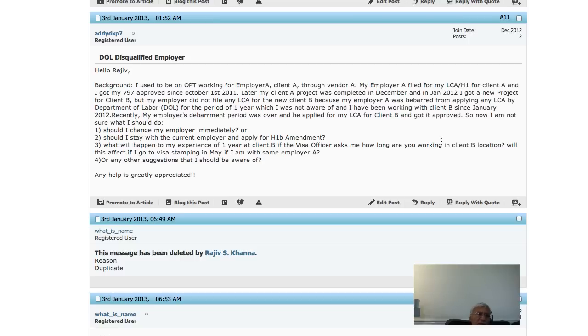Next question from Addy KP7, DOL disqualified employer. Used to be on OPT working for employer A, client A through vendor A. So employer, vendor, client. Employer A filed for LCA H1 for client A. Got my I-797 approval, so they got their H1 in October 2011. Later, client A project was completed, and in Jan 2012, I got a new project for client B. My employer did not file an LCA for the new client because my employer A was debarred from applying for any LCA by the Department of Labor for the period of 1 year.